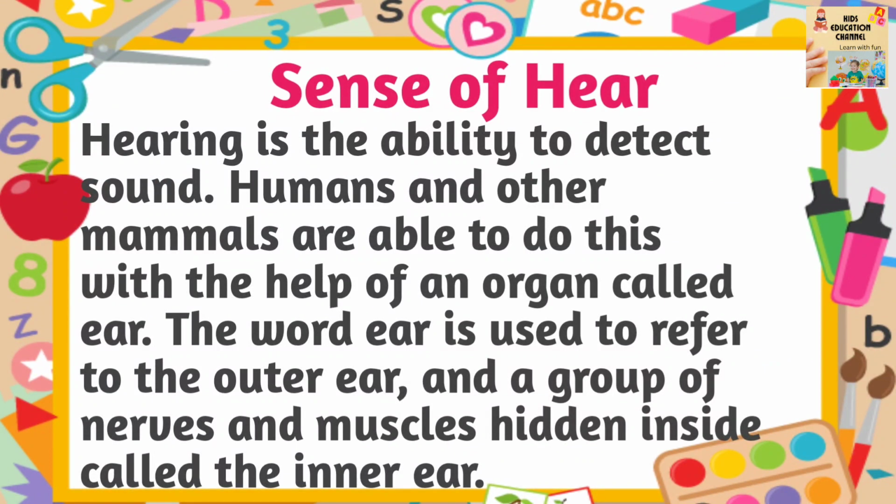Sense of hearing. Hearing is the ability to detect sound. Humans and other mammals are able to do this with the help of an organ called the ear. The word ear is used to refer to the outer ear and a group of nerves and muscles hidden inside called the inner ear.